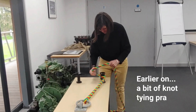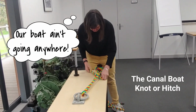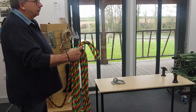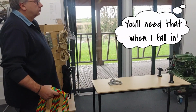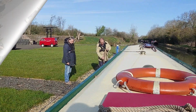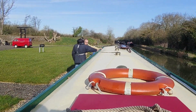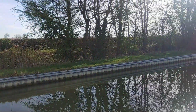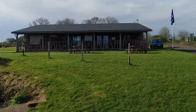Ready? And then take it up. Yeah, so that'll work for you. Good for focus, actually. Such a nice day compared with yesterday when it was so windy. Hopefully we'll get some good sailing in today.